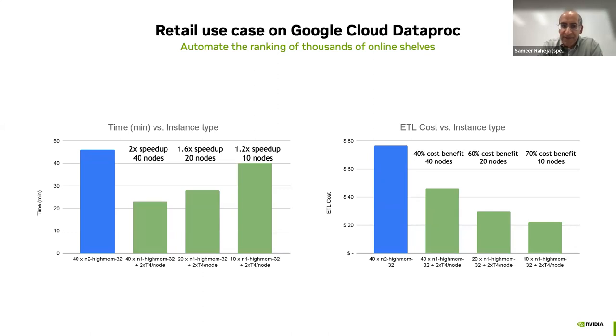They ultimately went with the 70% cost benefit because the job was meeting SLAs with a quarter of the nodes, but with 2 GPUs per node. And they see a cost savings in the hundreds of thousands of dollars per year for this one job. So this retailer is continuing to explore other jobs that they can use GPUs with so that they can get either cost savings or speedup, depending on the use case that they're going for.